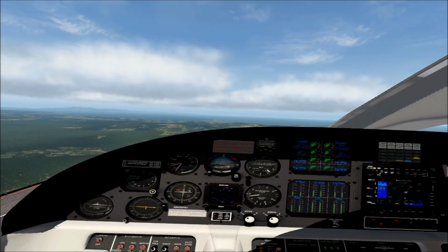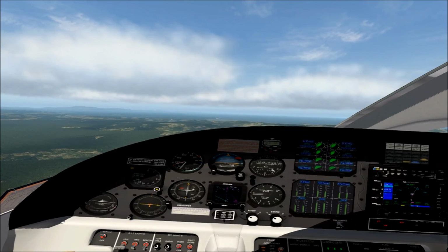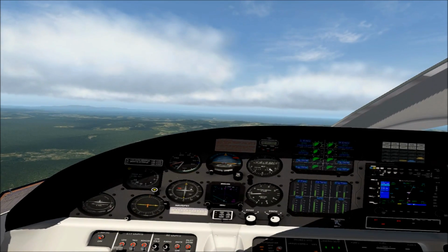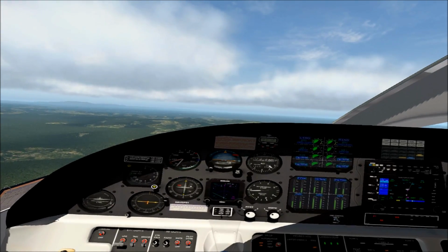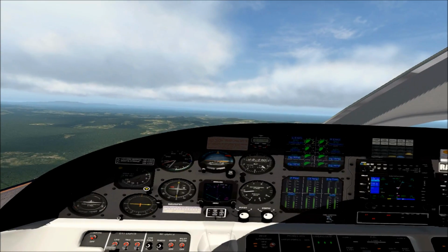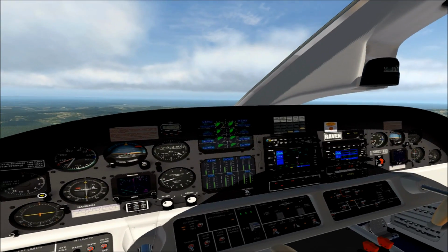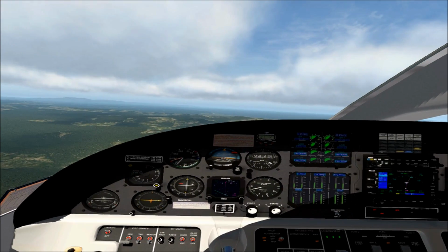I'm going to slow us down a little bit as well, because we're kind of pushing it right now. You'll notice on my airspeed indicator, we're getting close to 180 knots. As far as the gear goes, we want to make sure we are below 160 for that. There's a little panel on the left side. I'll zoom into it in a minute here. Let's just check everything else.